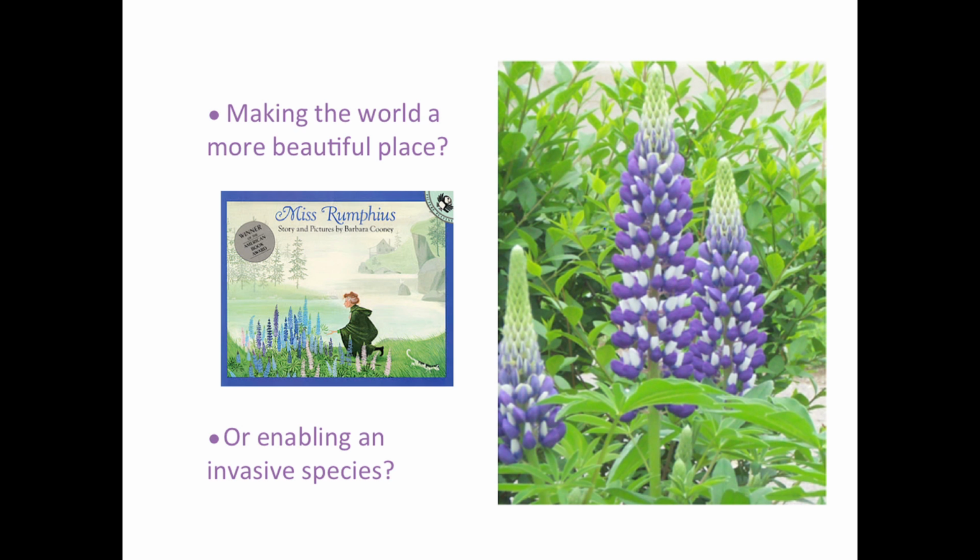So some of you may know Miss Rumphius. She is charged with making the world a better place. And she comes to the realization that she can use flowers to do so. And so my students come up with the idea that the theme of the book is to make the world a better place. And when my students read this book, what they say is this is a very well-intentioned individual who is spreading exotic invasives. Yeah. A very different message from the savory.